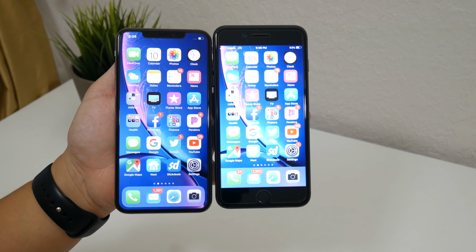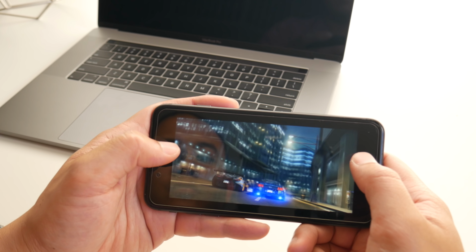Number 6, playing games in landscape mode on the 8 Plus feels more natural. The bezels actually feel kind of like a gamepad controller. It just feels better on the 8 Plus versus the XS Max.